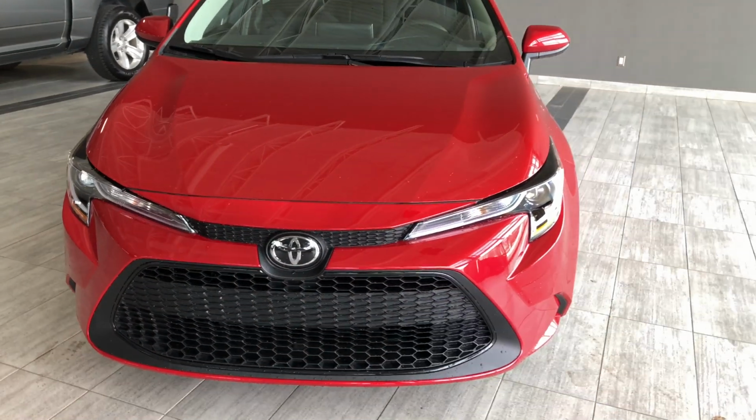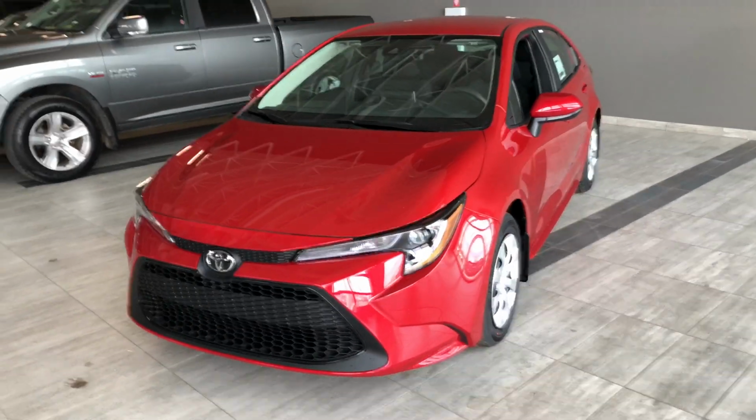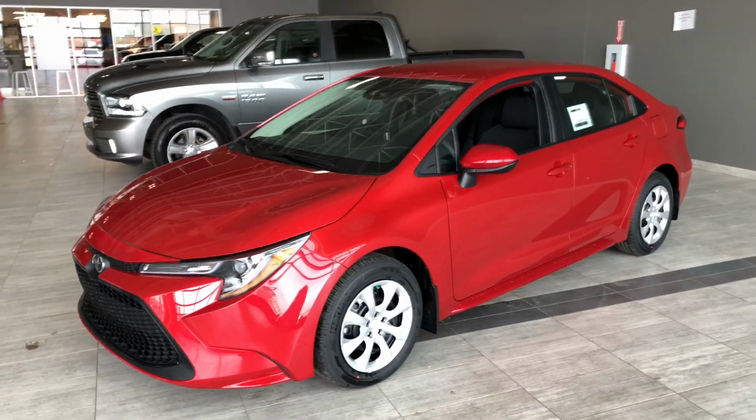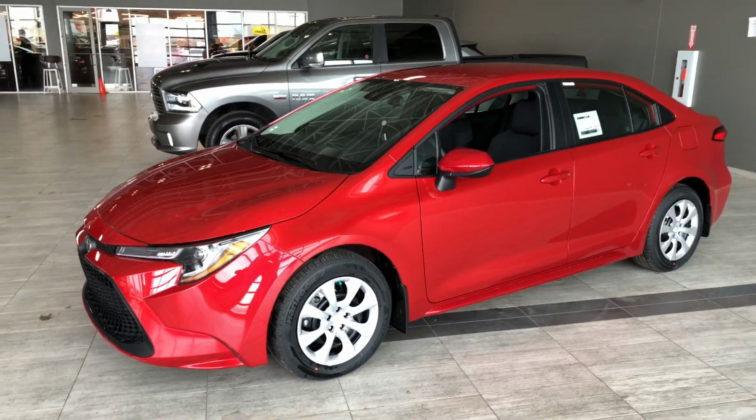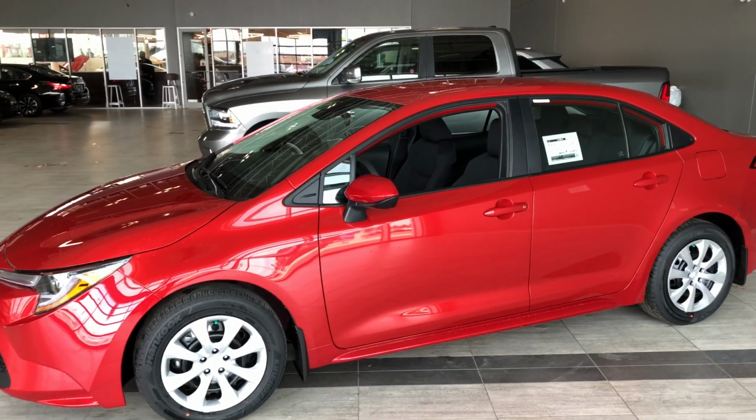Some of your great exterior features include your aggressive sporty front end, beautiful red color that pops, daytime running lights, and of course we have that trunk release button on the key fob which allows for easy access. But now why don't we head inside this Corolla and see what else it has to offer.